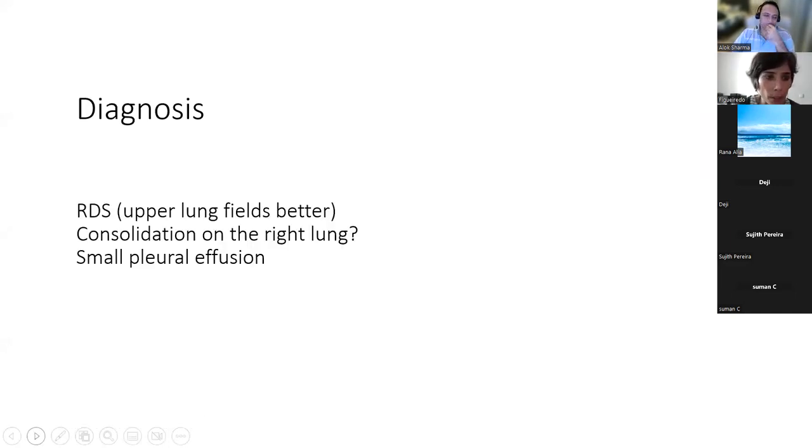So I thought that I could call it an RDS. I tried to think of TTN, but we have some subpleural consolidation, so it's not so typical. This scan is 4 hours after the surfactant, and so I call it an RDS with a consolidation on the right lung. I was in doubt with some pleural effusion.